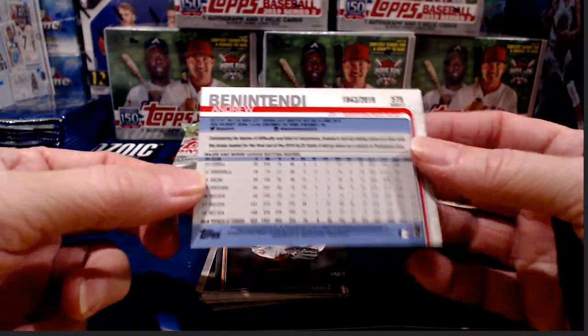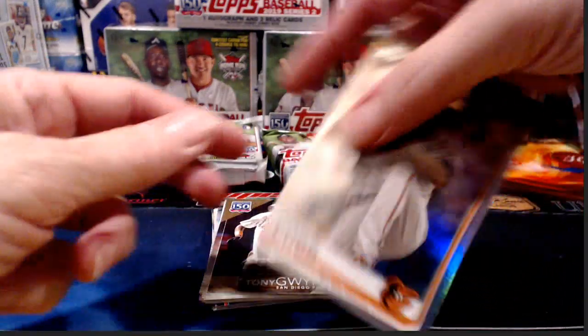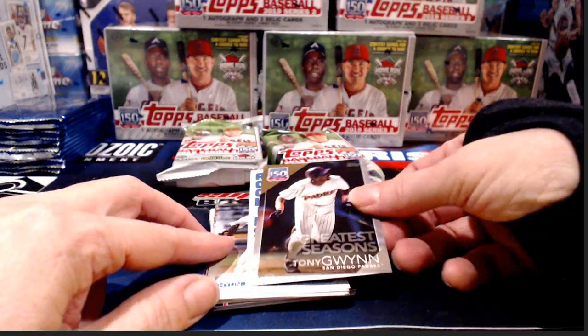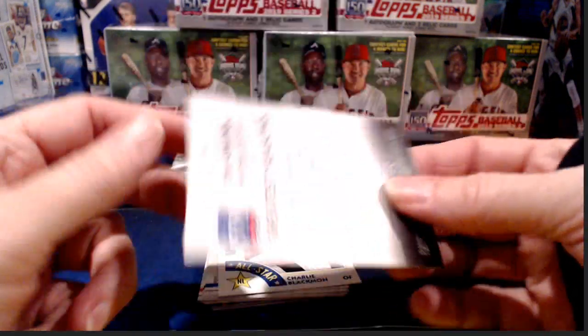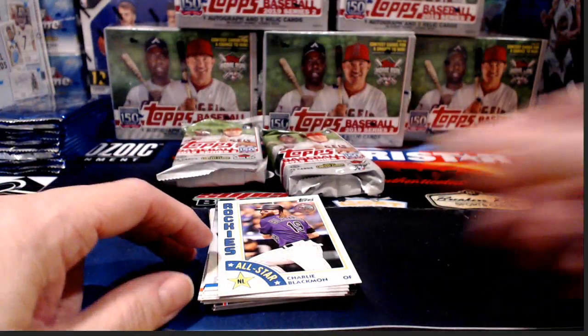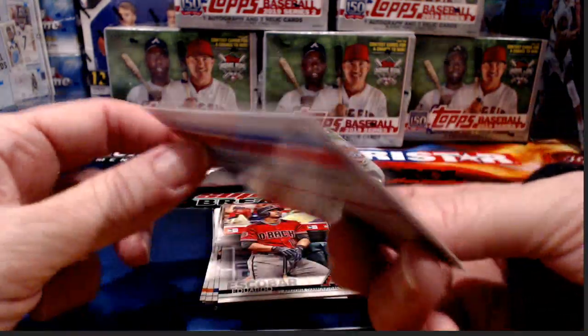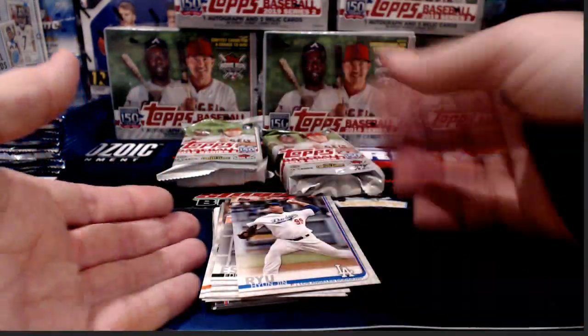Benintendi for the Red Sox to 2019. A hollow foil Alex Cobb for the Baltimore Royals. There's Tony Gwynn and the Padres. For the Rockies, it's Charlie Blackmon. And that is possibly back to the base. Yes, it is.